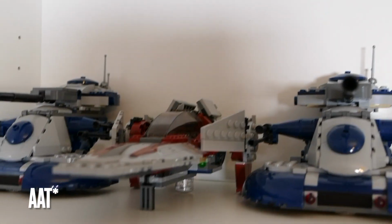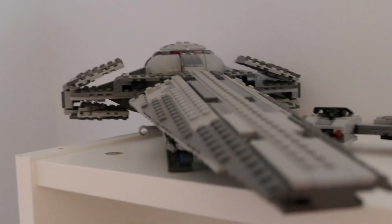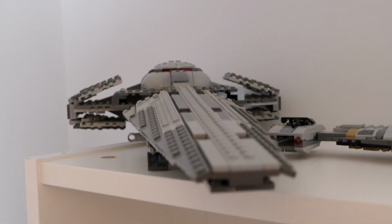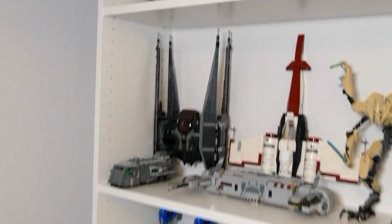Now looking here on the top shelf, we have two AT-ATs and I believe this is a V-Wing, and we also have a Tatooine scene here with some of the Mos Eisley outbuildings and Obi-Wan's hut and a Bantha in the middle. Now right on top of all the shelves here, we have the Defensive Crate set, just showing up here with the Sith Infiltrator from a fair while back. I believe it's 2011, a pretty decent set that's a little bit flimsy. So that's the look at what I've got up here on this display.